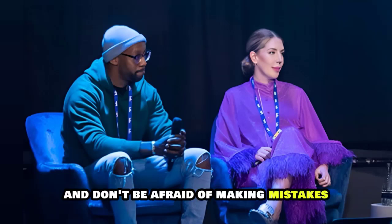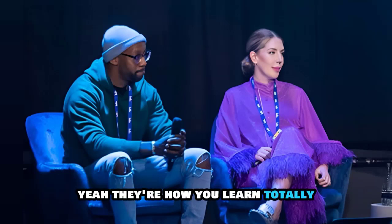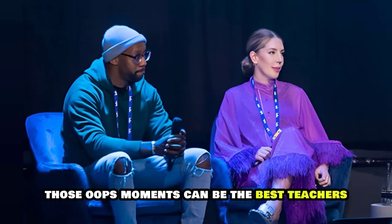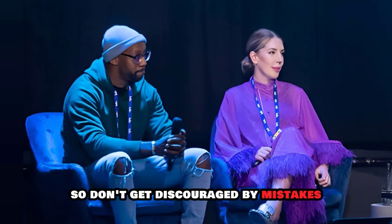Exactly. And don't be afraid of making mistakes. Yeah, mistakes are actually really important. They're how you learn. Totally. Those oops moments can be the best teachers. They show you what to work on and help you try new things. So don't get discouraged by mistakes. See them as part of the process.